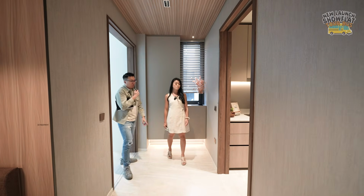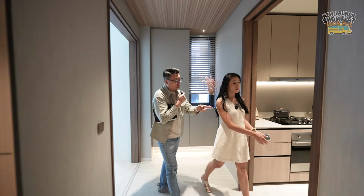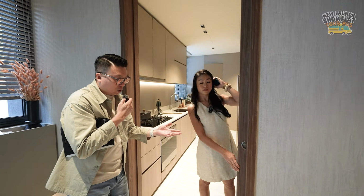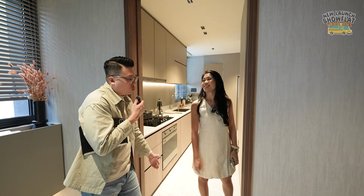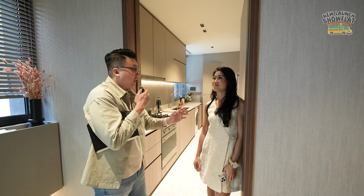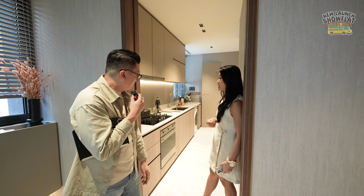Of course here will be the kitchen. Joining us into the kitchen, this is also a very nice feature that they've done up. Instead of a swing door, usually a pocket door, the benefit of having that is that it saves space. Exactly, as compared to a swing door.